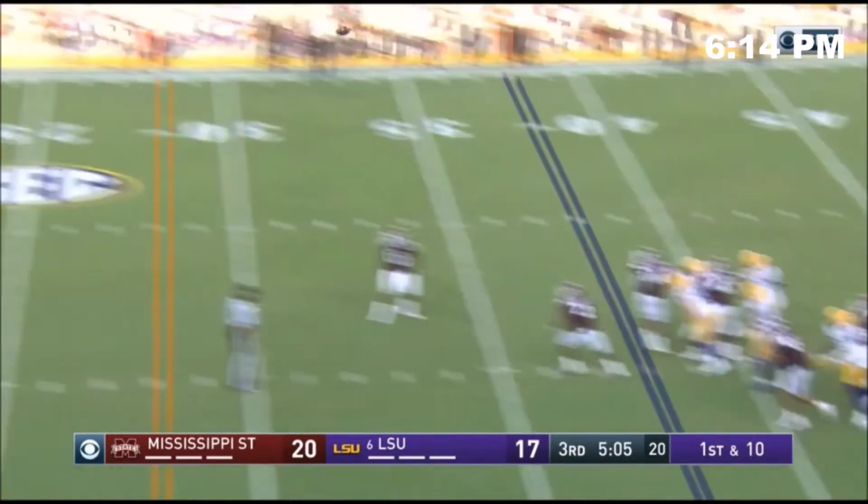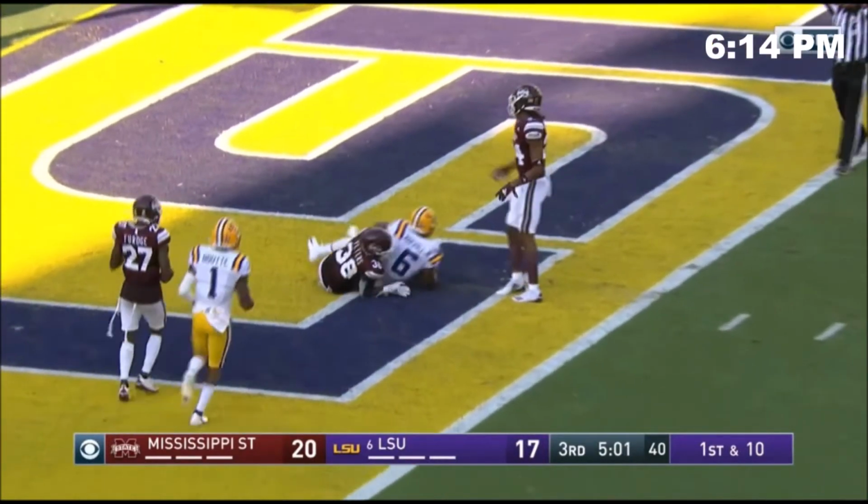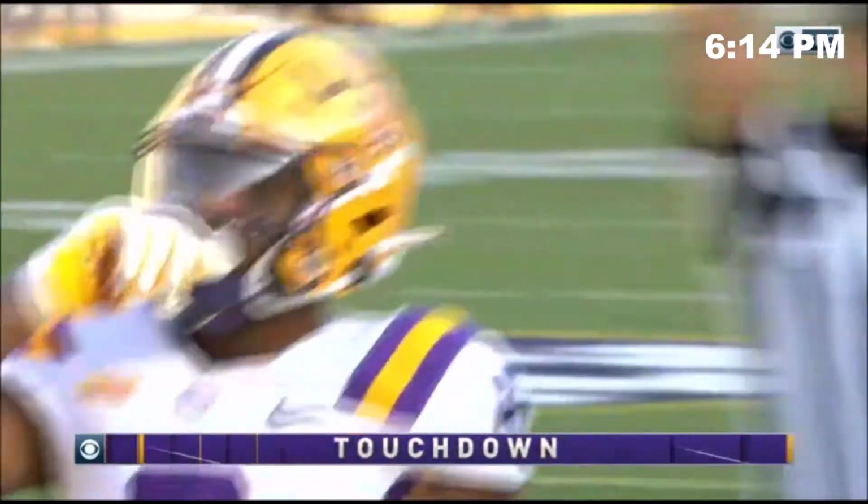Brennan wants to go deep and does. Man's there, and he's got it. And it's Terrace Marshall for the touchdown.